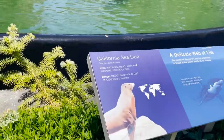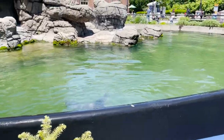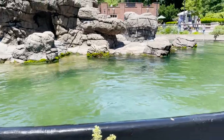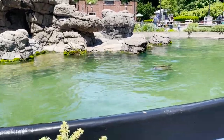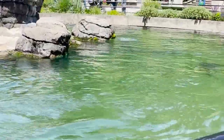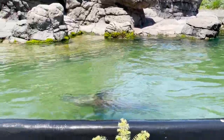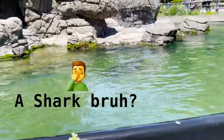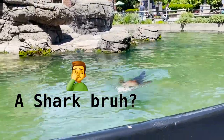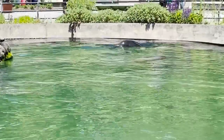We got the California sea lion. Look at that beauty. Waiting for the seal to come out. You guys can see right there. Come on, give me a little jump. A shark. That's a seal, Bubba. That's a seal. Look at that. Look at this one.